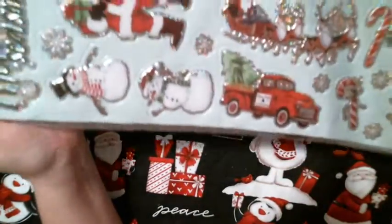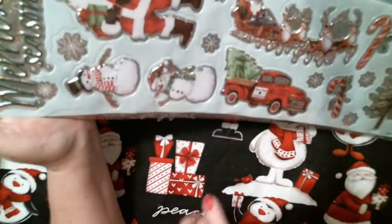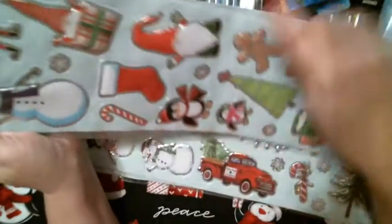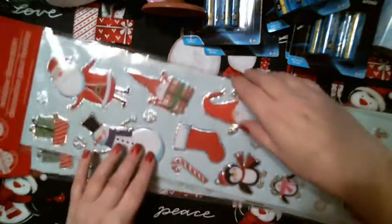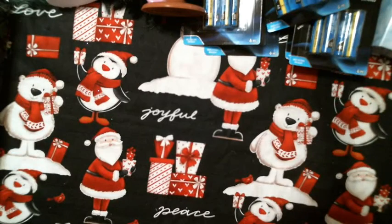Oh yeah, Sabrina showed this the other day, and I'm like, I need that in my life. Love the truck, Santa, the snowman. Love the tree. I bought me 2 each. And I also bought this one with the gnomes, the gingerbread, the cocoa, the tree, the penguins, the snowman, and Santa. These will be for next year. I bought them to put in my Christmas stuff for next year.